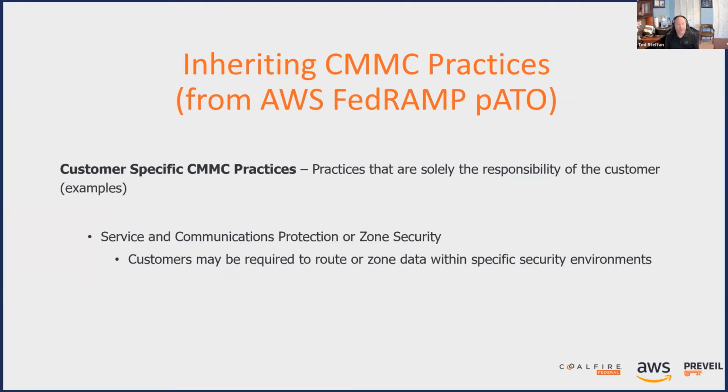And then, there are a handful of these customer-specific CMMC practices. And so one example here would be, how do you get data into and out of the environment? And where will that data be stored? And that may be implemented through some sort of zone security or service communication protection. And so you may be, based upon your compliance requirements and your customer, you may need to route that data to a specific security environment that is defined either within your contract or your compliance program. So next slide.